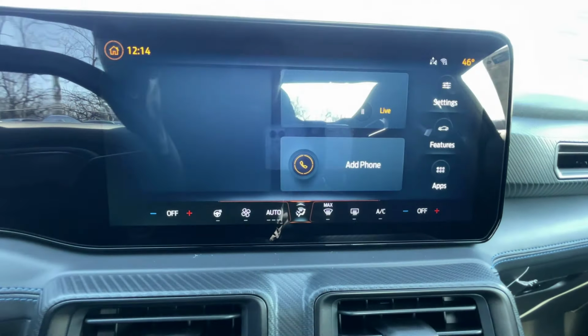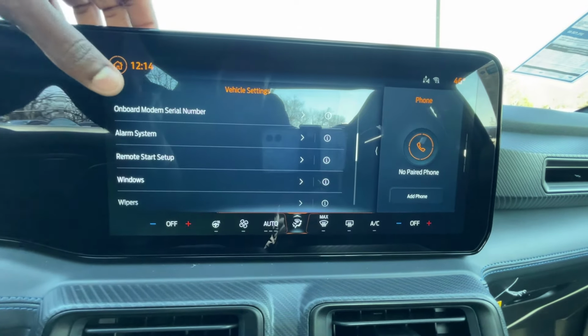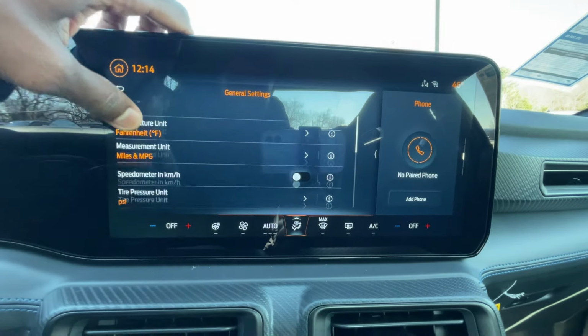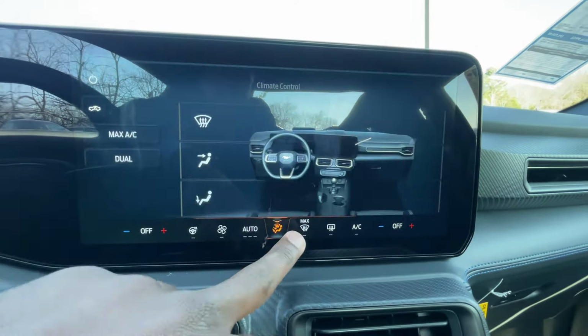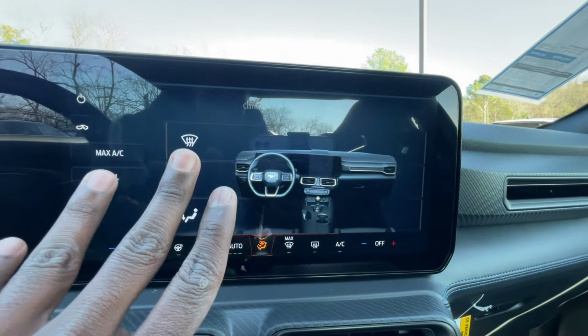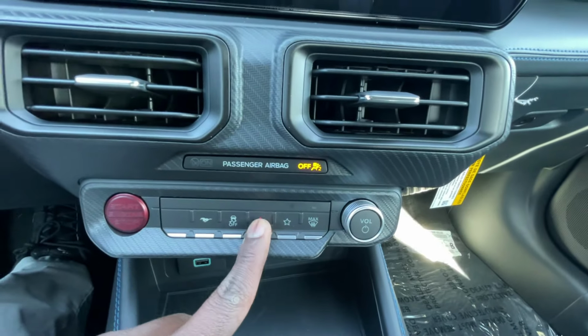And then in your settings here, vehicle settings if you want to adjust that. And then go to your general settings if you want to change your language, units of measurement, all of that there. Now your AC controls are in the screen, so all of that's gonna be done there except for the defroster. You can do that on the fly down here.